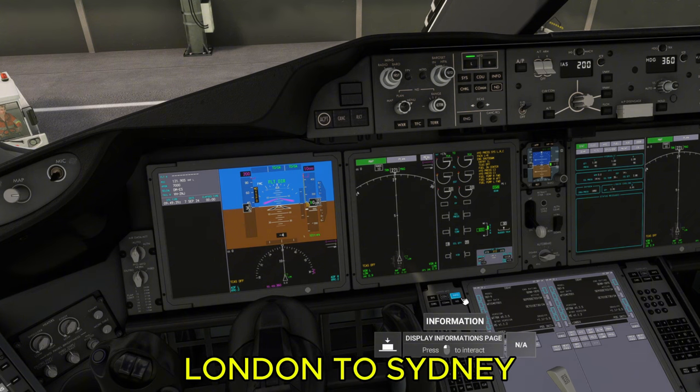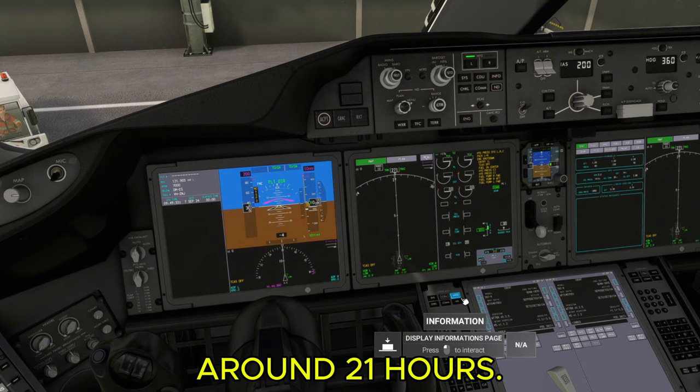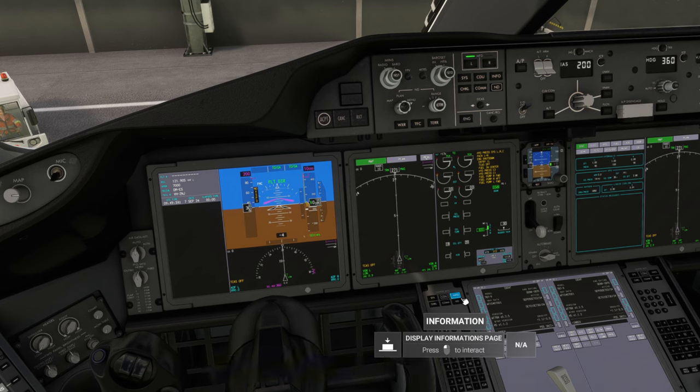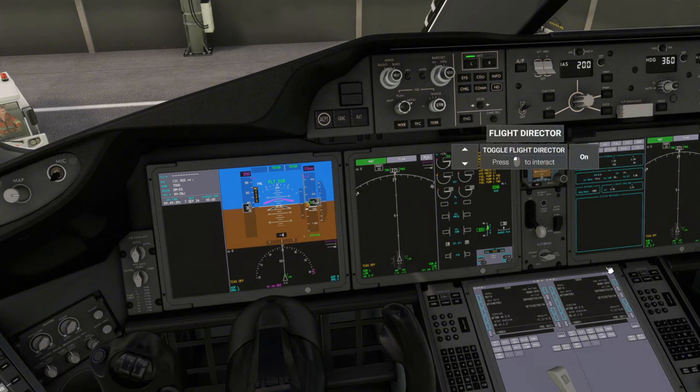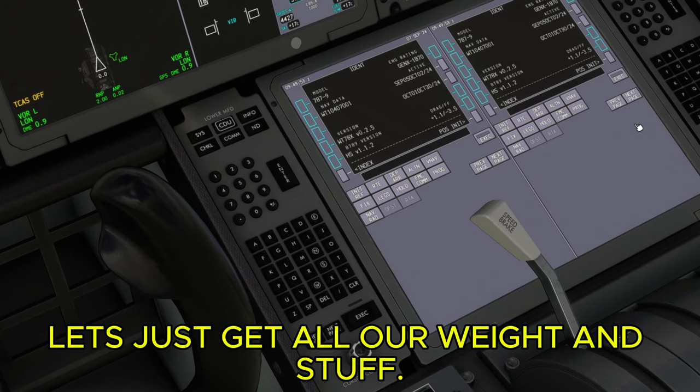Contact over 118.505. Now we're doing London to Sydney. Flight time expected around 21 hours. So let's get this straight. Let's just get all our weight.